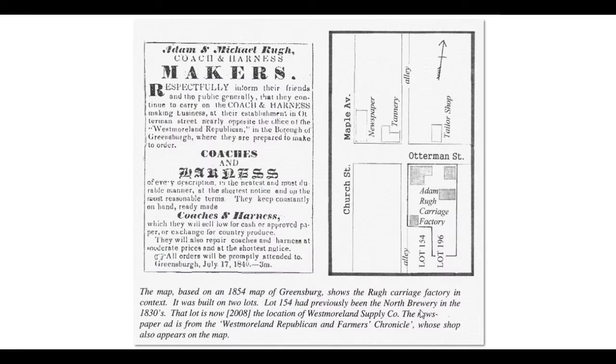After that was there, the Rue brothers, another set of brothers, had a business there that made carriages. The Rue Brothers Carriage Factory, right on Otterman. This is Maple up here. And right here is the location of what is now Westmoreland Supply.